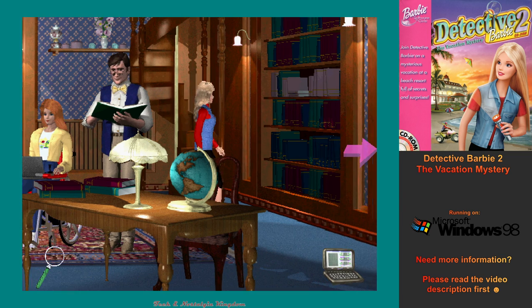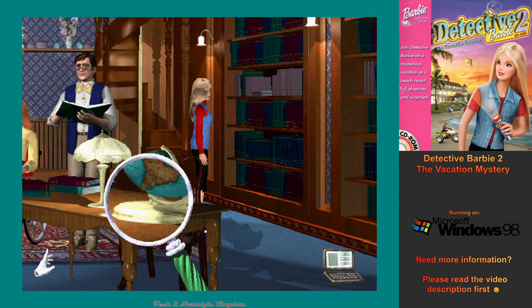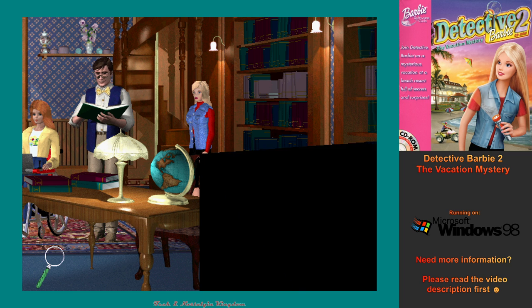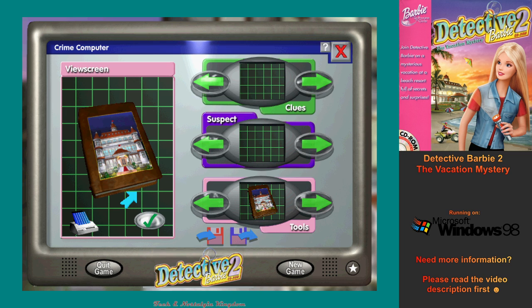There's so much to see here. Cool, the crime computer. Use the arrows to scroll through all of the tools and keys you have found. To use one of your tools or keys, click the Use button on the crime computer screen.